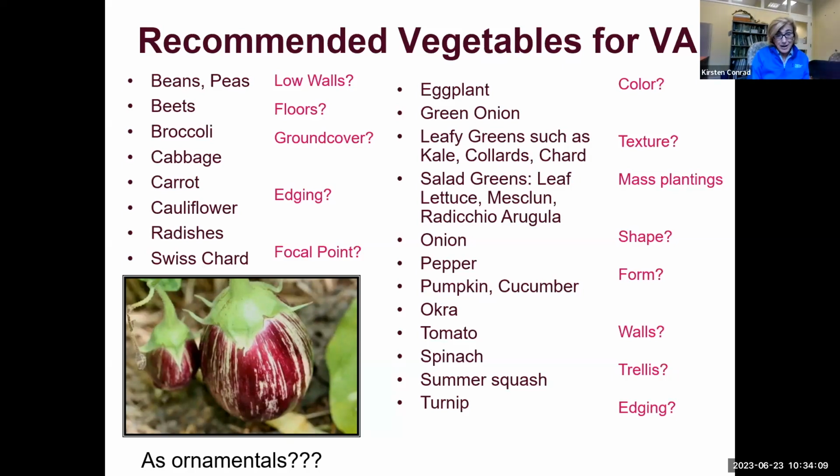Pumpkin and cucumber, and of course, squash. Some of the vining squashes can be used on trellising to provide a ceiling. How about the okra? Great wall in the garden, especially as a backdrop. Turnips. Yep, you get the idea here. Try to find an alternative purpose, an additional purpose for your vegetable crops.